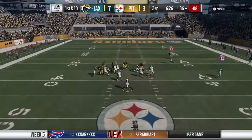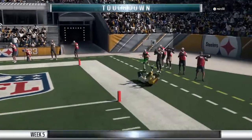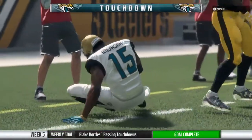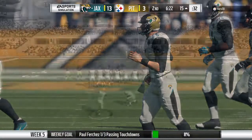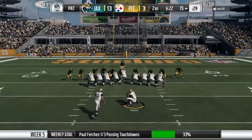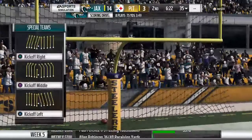They go play action here on 1st down. It's caught on the right side by Robinson. And he will get this into the end zone for a Jaguar touchdown. Allen Robinson with touchdown number 7 on the year. And the Jaguars add on to their lead. Now Myers for the extra point. And this one's right through to make it a 14-3 ball game.